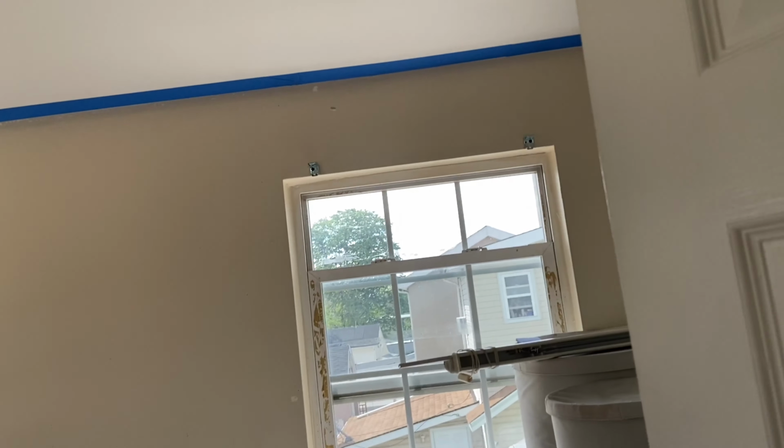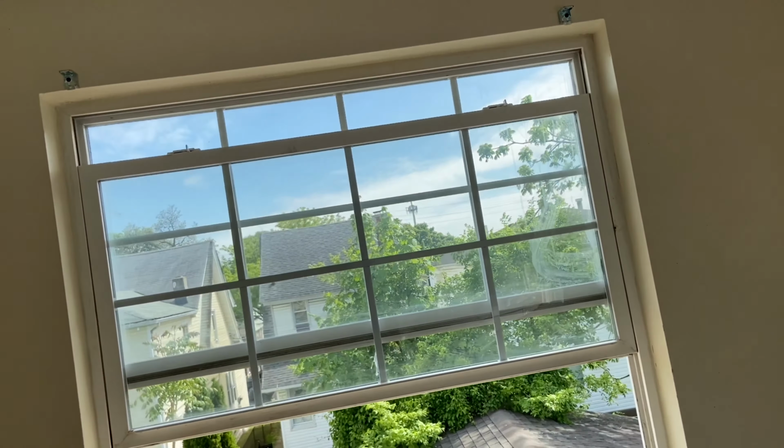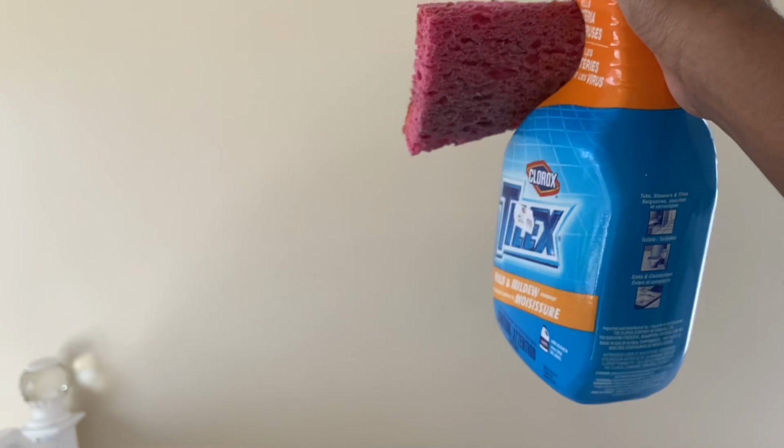Okay, guys, so my room looks like this now. Shut up! I'm doing a video. Anyways, it looks like this. I just cleaned this to the best of my ability. Now I'm cleaning my walls. It's so dirty.